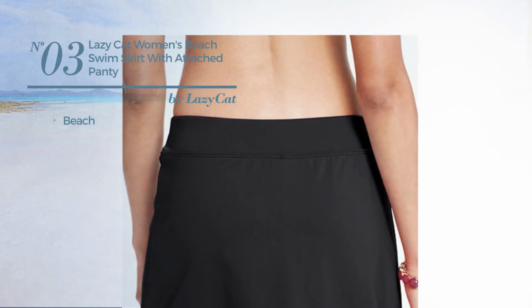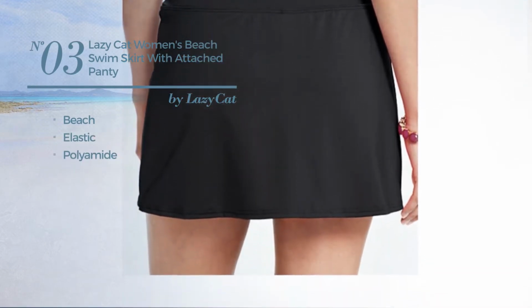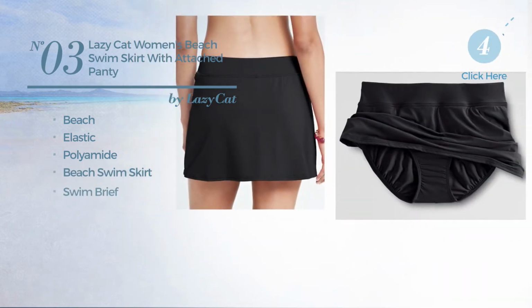Number 3. A beach skirt, crafted from elastic polyamide. This skirt includes beach swim skirt and swim brief. Available exclusively in black color.